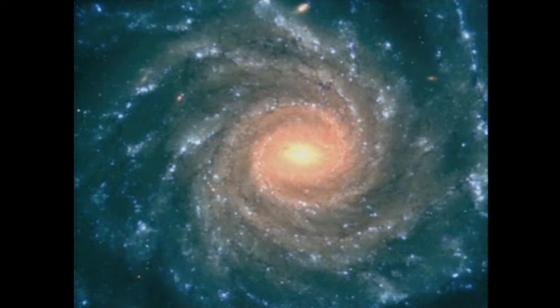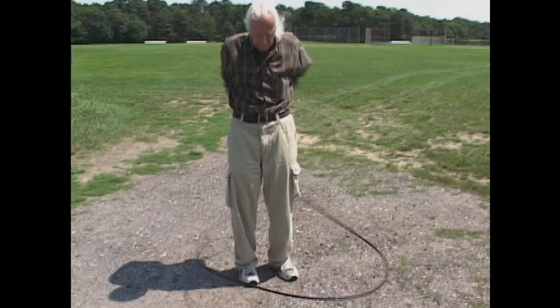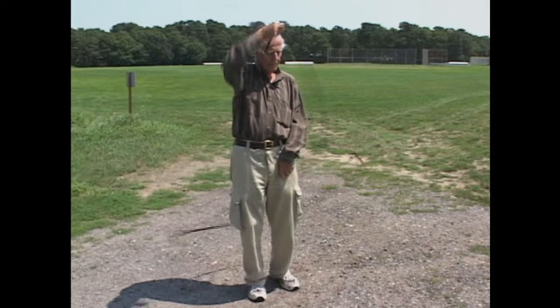See how easy that is? It goes around like that. And then you can run it down here like this. Now let's see if I can step out of it. Now that's all you need to see. Well, if everything is understood, we can quit.